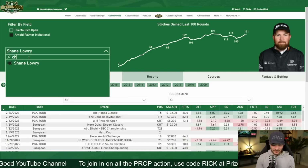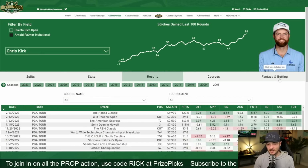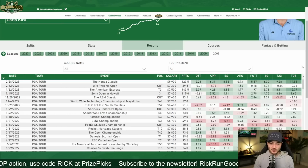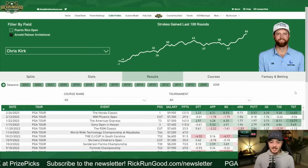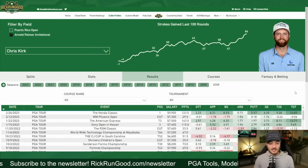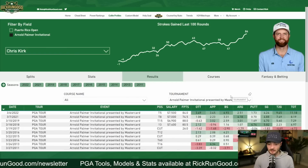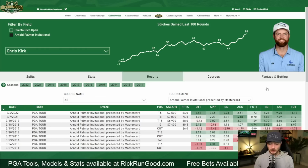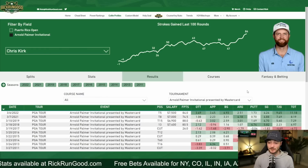Chris Kirk, obviously good for you, Chris. First victory since basically 8 years ago, wins the Honda Classic. He does it in well-rounded fashion where he gains 8.5 strokes in the ball striking categories, 9 from tee to green. So now in his last 4 starts, he has a win and 2 third-place finishes, and his results at Arnold Palmer are solid, right? His last 4, T5, T8, T15, T13, miscut, T12. So 5 of his last 6 years are all top 15 finishes.